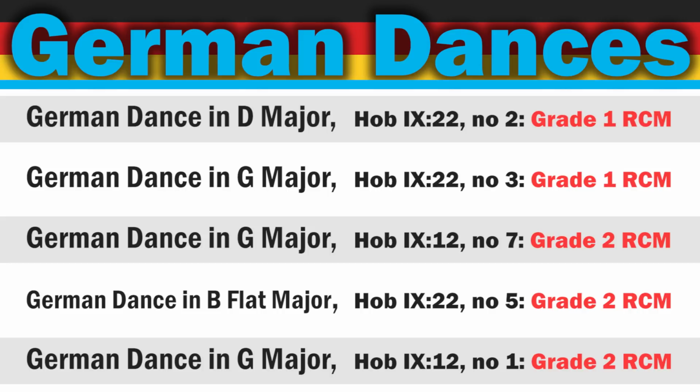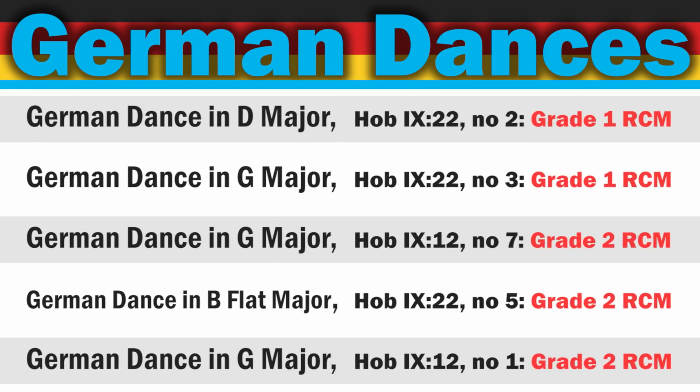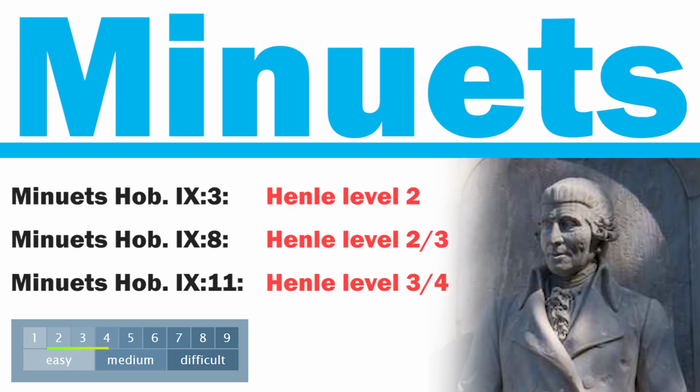His sets of German dances have individual pieces that range in difficulty from grade 1 to grade 6 or so. Henley ranks the entire collections around level 2 to 3. So they're fairly beginner level, maybe some of them lean more in an advanced beginner direction. But these are the easiest individual ones as ranked by the RCM. So the easiest ones that you might want to start with are from his 22nd set, number 2 and number 3.